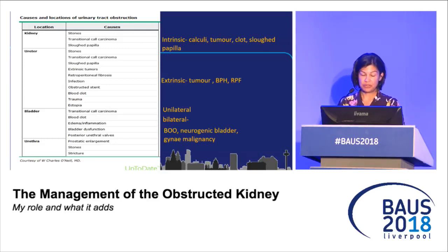As my colleague pointed out, the level of obstruction will help you elucidate what the underlying problem is. Intrinsic lesions occur more commonly in the kidney. The ureters are prone to extrinsic obstruction from tumour or RPF. And whether the obstruction is unilateral or bilateral, in bilateral obstruction we may think of a pelvic pathology such as gynaecological malignancy or bladder-related problems.